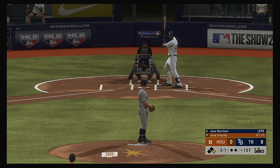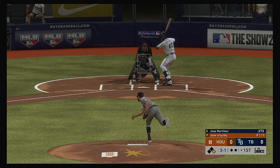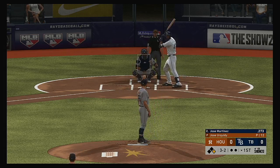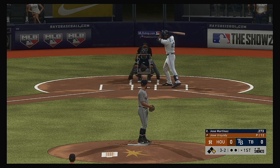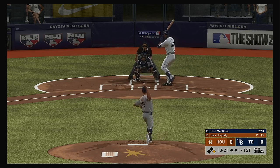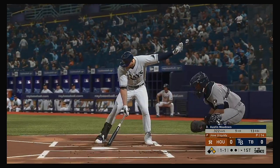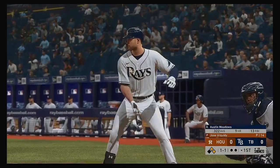Pretty good pitch right there. Fastball in off the plate. One of the things you want to do as a pitcher, try to stand those hitters up. Hit in the air down the right field line, but this is going to wind up a foul ball. That misses. So a single and a walk, and it's first and second with nobody out.